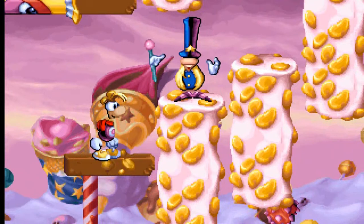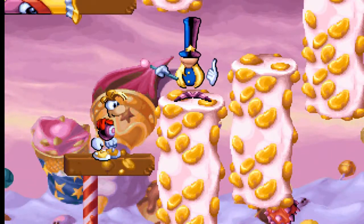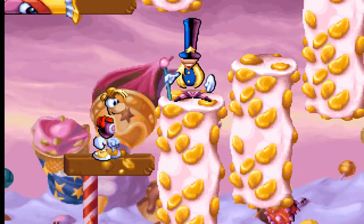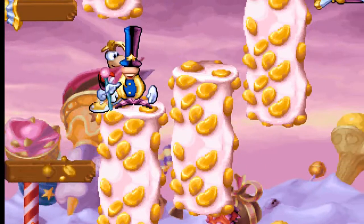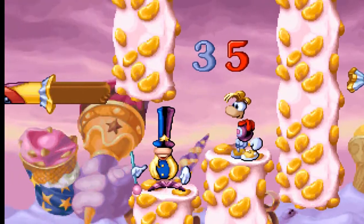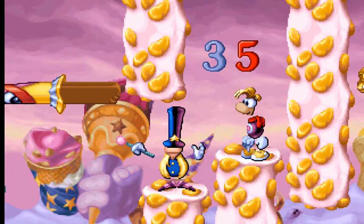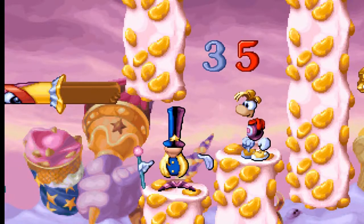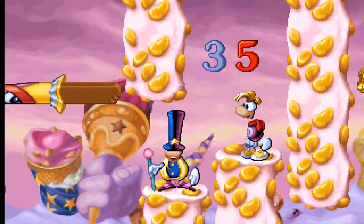Rayman, this will be a real test of your number knowledge. Look carefully at each number. You'll be asked to tell what digit is in a certain place, whether it's the ones place, the tens place, and so on. Here, for example, what digit is in the ones place of the number 35?